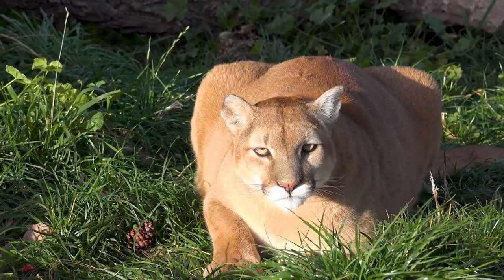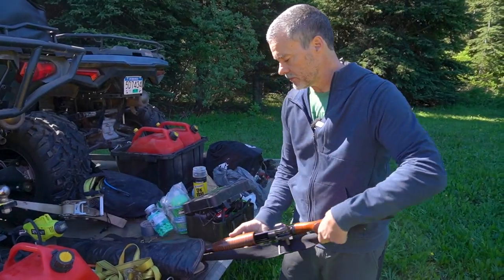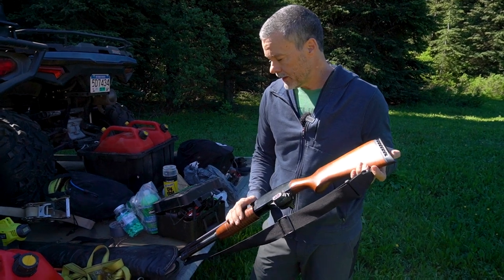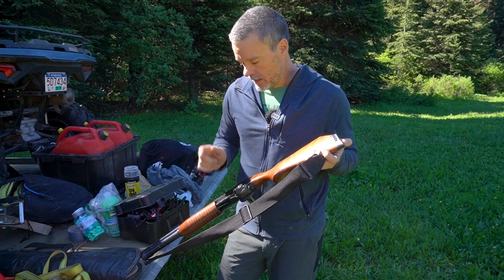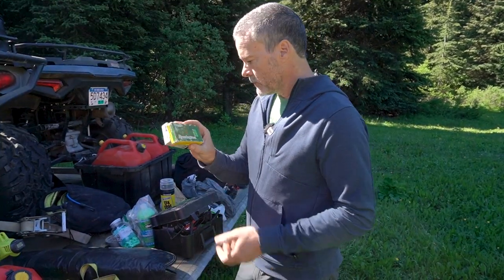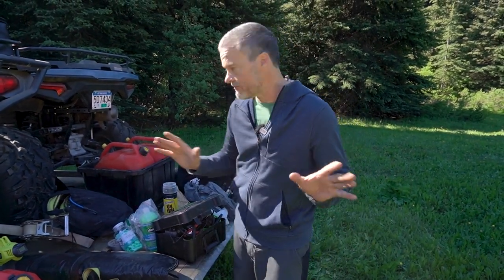So since that time, I have definitely wanted to make sure that we have something aside from just bear spray on a trip. This is a 12 gauge shotgun, and this will be bungeed down to the front rack on the ATV. Currently I have a trigger lock on it, and I'll take the trigger lock off. We'll have a couple of boxes of ammo for that, and chances are we'll never need to use it.